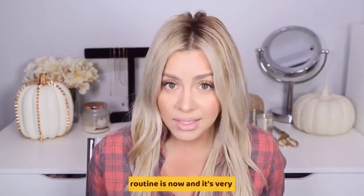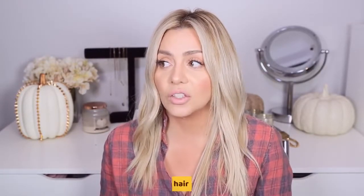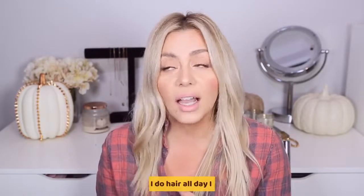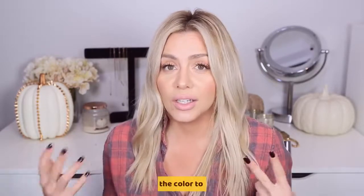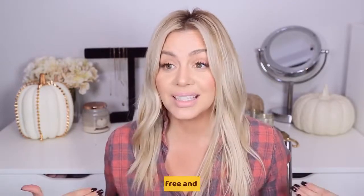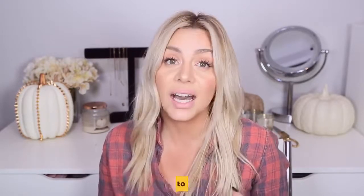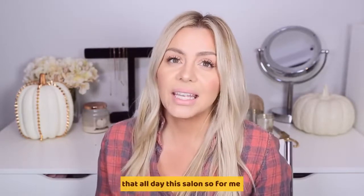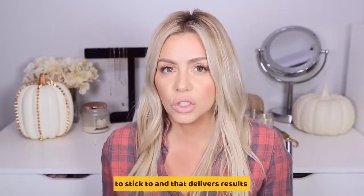And it's very simple. I have to stress that when it comes to hair, I'm actually really lazy with steps. I do hair all day. I want my hair to look good, I want it to feel good, and I want the color to look brass free and all that. That's it. I don't want a ton of product. I don't want to spend a ton of time on my hair. I do that all day at the salon. So for me, this has to be something that is simple to stick to and that delivers results fast.